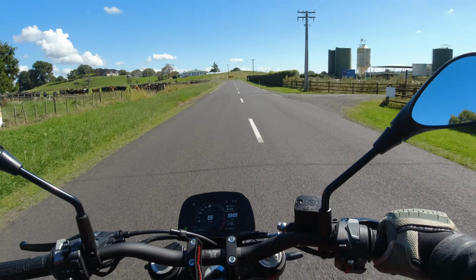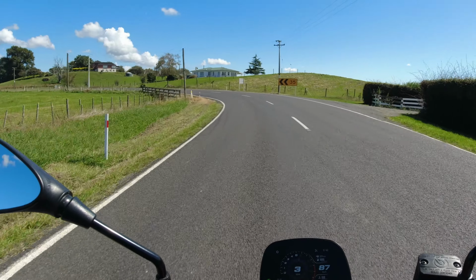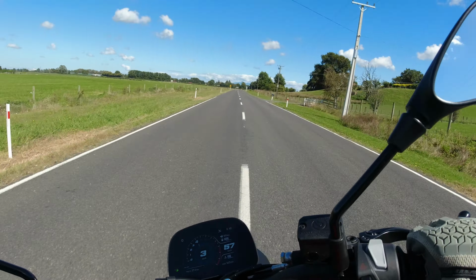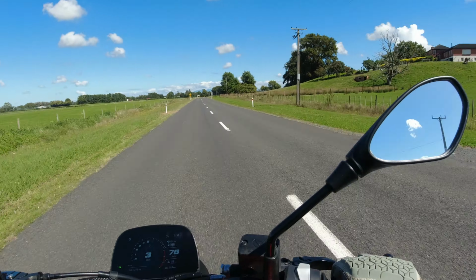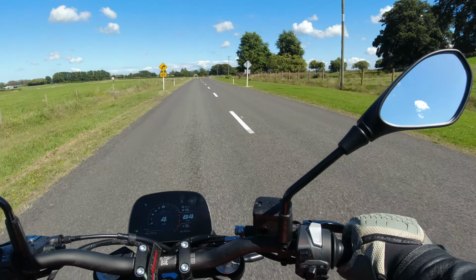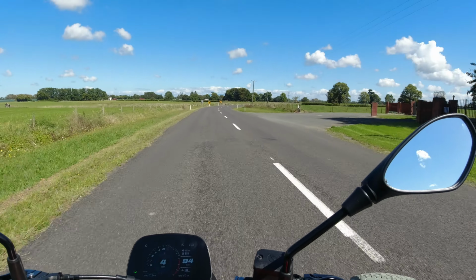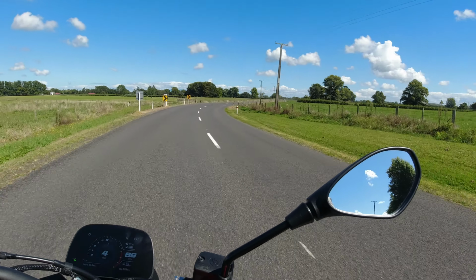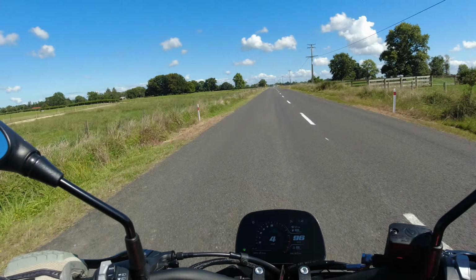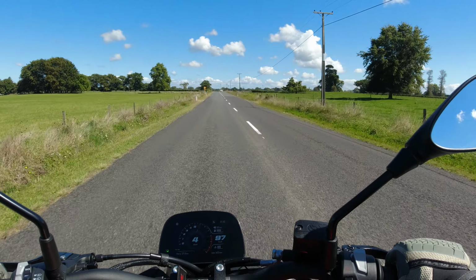So I record all my stuff through the Cardo. I've got a Pack-Talk Edge sitting on the side of my helmet. It's got a boom mic right next to my mouth, and that is how I record audio. I set a voice memo on my phone, and it records to that. And what I've just done, being the utter numpty that I am, I turned the Cardo off when I was trying to take some photos earlier, and I didn't turn it back on.